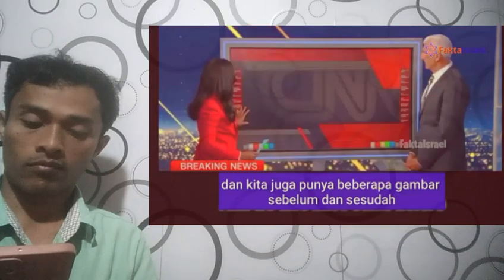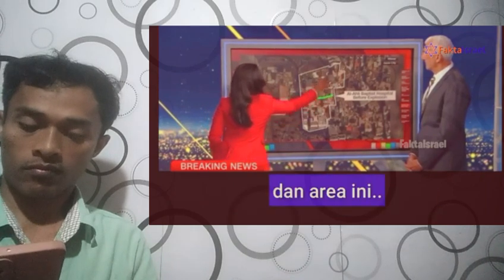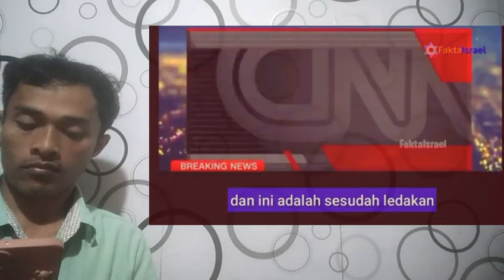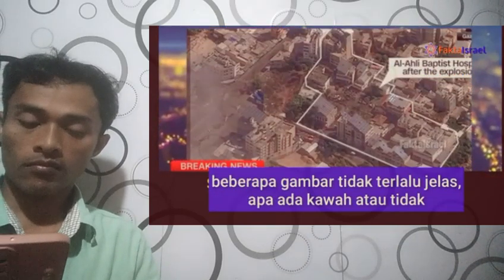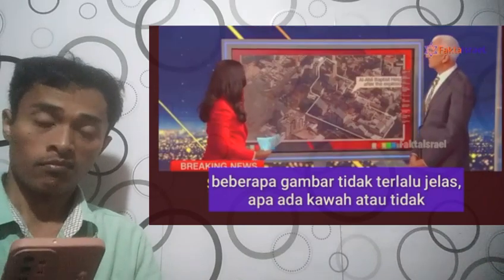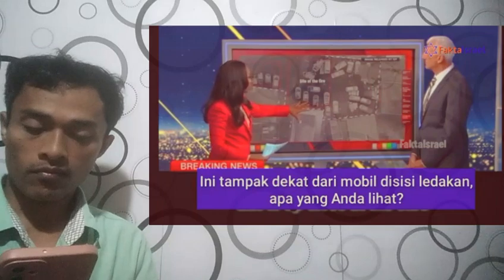And we also have some before and after images here. This is the hospital, the Al-Ahli hospital. This is the explosion site in this area here. And here it is after. Yeah. So you were just discussing the size of the crater. Some of the images are not super clear whether there was a crater or not. But when you look at this up close at the cars and the site of the fire.